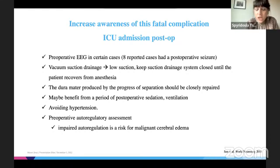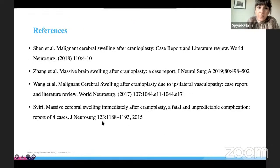Of course, avoid hypertension. And in the real world, that's the new thing to come in the next years: to do a preoperative autoregulatory assessment in at least some patients, of course in a non-invasive way, like with TCDs or other non-invasive monitoring, in those considered high-risk, to find a way to separate them into high risk, that we should, for example, keep sedated or be more aggressive with, or low risk. And that's some of the literature with nice case reports and reviews.